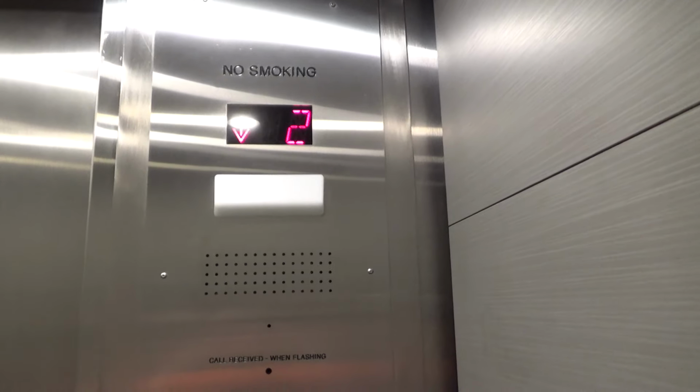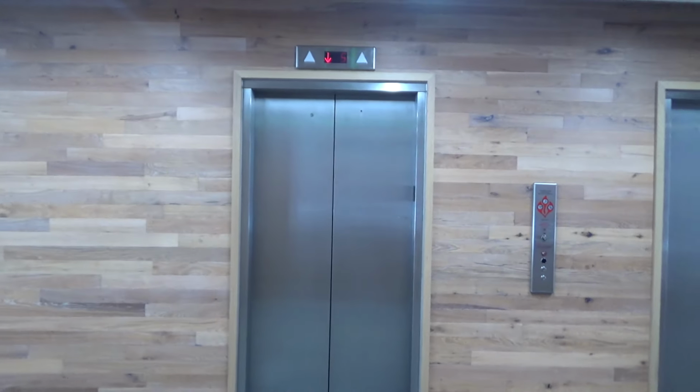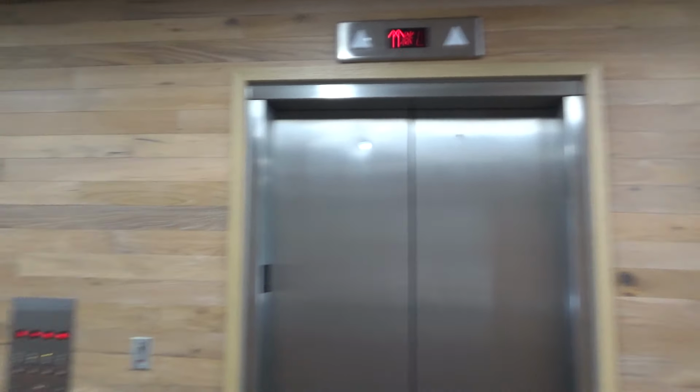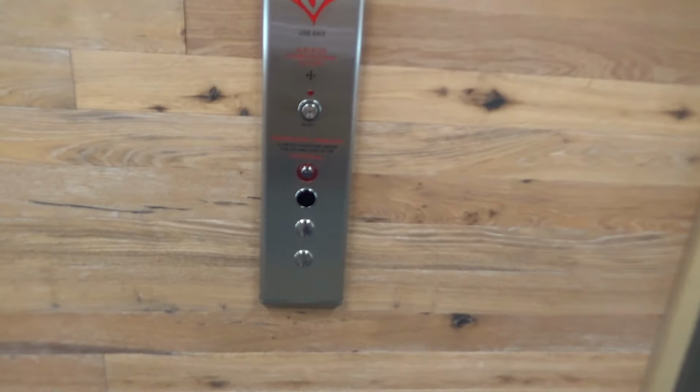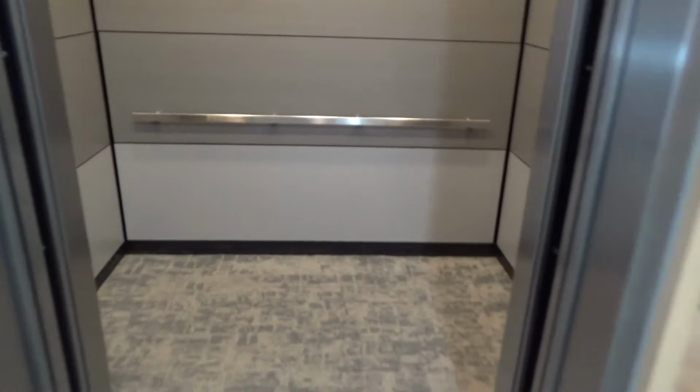And we'll get another cab view. These are very nice elevators. Very fast. Right, here we are, 1. Let's send this one up to 10. And get another one. All right, now we'll get another one. Oh, we got this one. Once again, very nice cab. All right, we're gonna go up to 10.